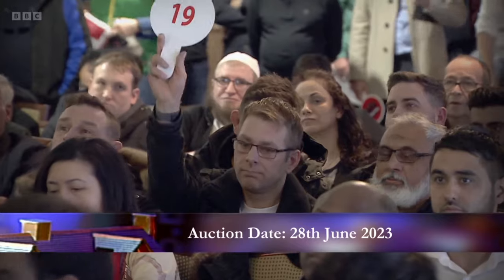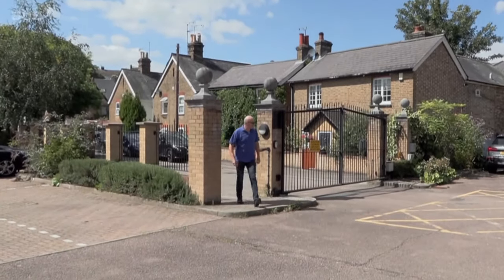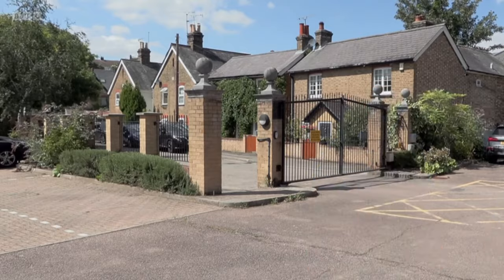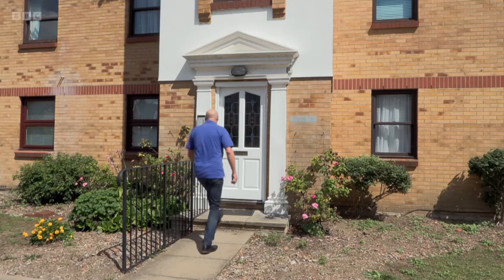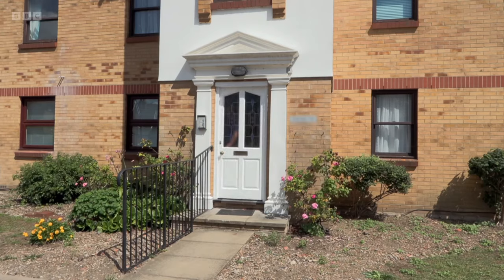This lot didn't sell when it went to auction, but a deal was struck afterwards. Sold. And the successful offer of £164,000 was made by Simon. He's no stranger to property development, and I caught up with him to find out his plans for his new purchase. Simon, great to meet you.